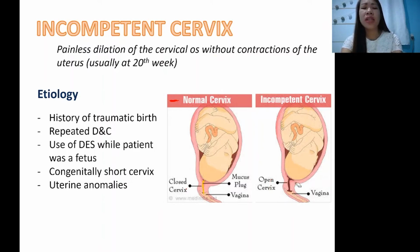Now, ano yung possible etiology? When we say etiology, ano yung mga possible causes nito? So first is, if the mother had a previous birth which is traumatic. What do we mean when we say traumatic birth? So, pwede, class, there are different types of traumatic birth.